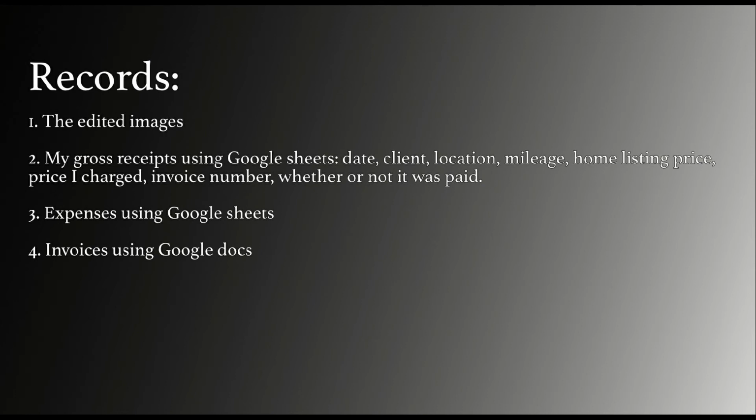Number 2, my gross receipts spreadsheet. I track date, client, location, mileage, home listing price, the price I charged, invoice number, and whether or not it was paid. This makes it super easy at tax time. Number 3, expenses. Yep, it's another spreadsheet. I capture it all in a Google Sheet, and stick my paper receipts in an envelope. Number 4, invoices. I make my invoices using Google Docs and then download each invoice as a PDF so that I can save it locally and also bill my client.